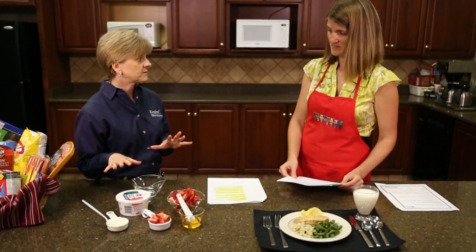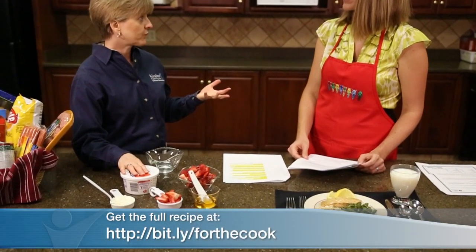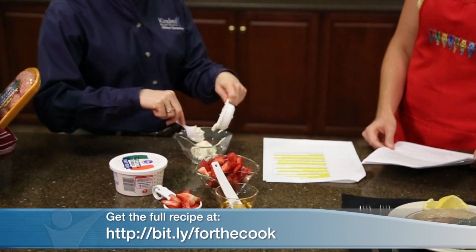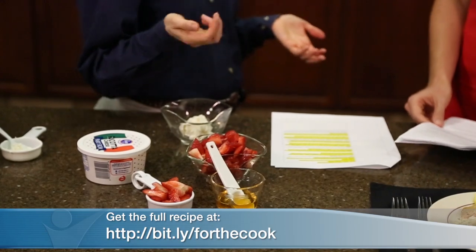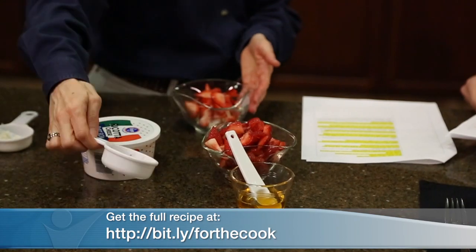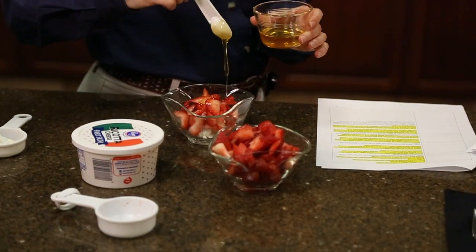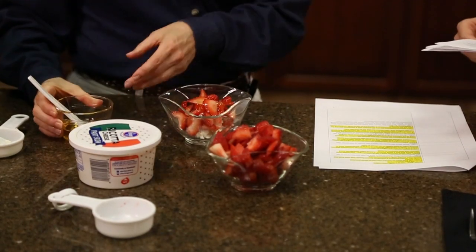Now this particular recipe makes 6 servings, so you just divide up the ricotta cheese between the 6 bowls, and that's about 1/4 of a cup. So I've already measured that out, so I'm going to put that in the bowl. And then you just top it with the fruit, and again, you're going to divide the 2 cups of fruit between the 6 servings, and that's about 1/3 of a cup of fruit. So we just put that on top, and then we're going to just drizzle it with honey, about 1 teaspoon. And there's our dessert. Excellent.